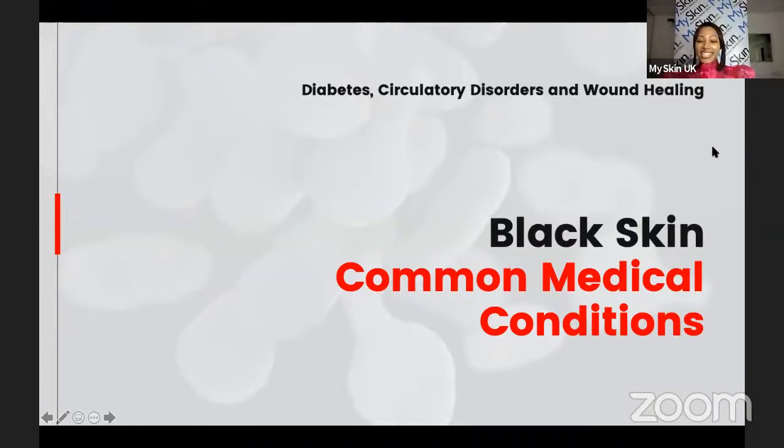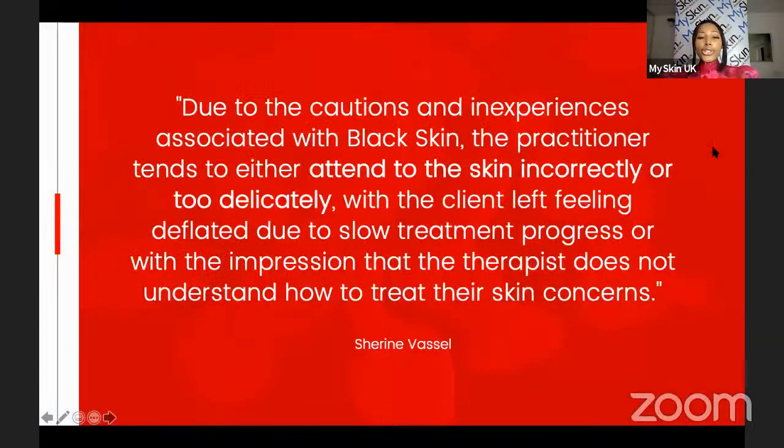Next slide, please. Due to the cautions and inexperience associated with black skin, the practitioner tends to either attend to the skin incorrectly or too delicately, with the client left feeling deflated due to slow treatment progress or with the impression that the therapist does not understand how to treat their skin conditions or their skin concerns.